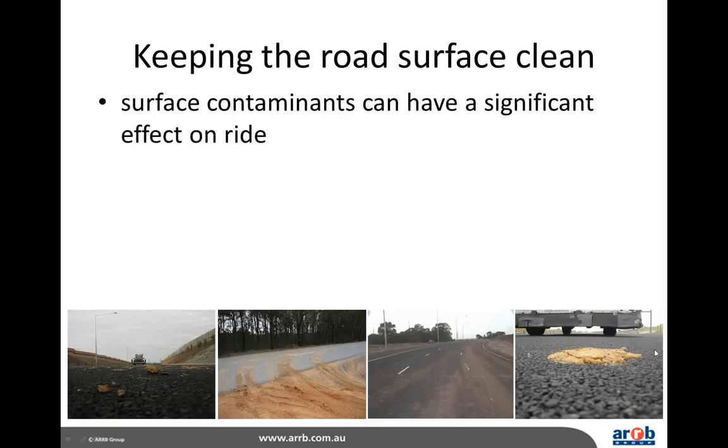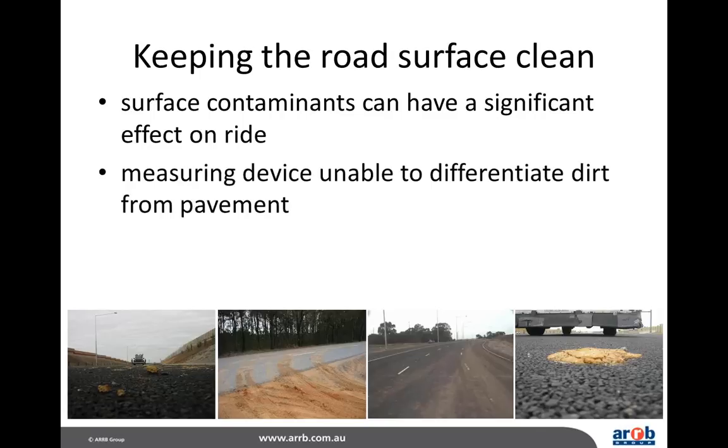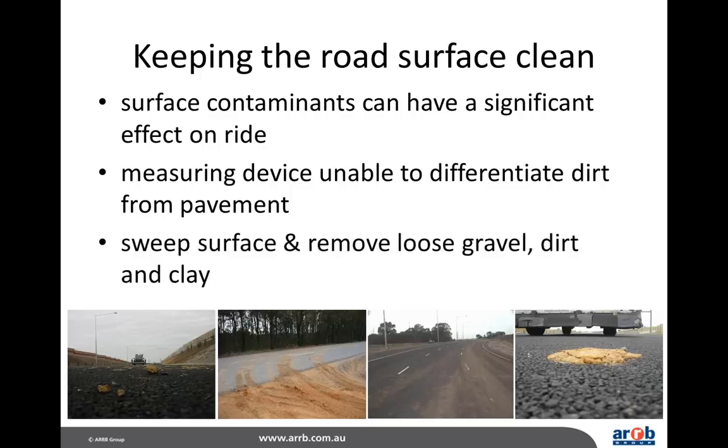So imagine, he might actually miss that, but if the laser does get it, well, it's going to give you an inflated IRI value, all because the surface wasn't cleaned off. And as I said, these are all examples here from actual jobs where maybe not enough care has been taken prior to having the ride quality test done. Because as it says there, the machine can't tell the difference between a hunk of dirt or the pavement. Now, if you've got a good operator, well, of course, he's going to try and miss that clump of clay or the like. But if it's so dirty that you can't help but hit it, well, it's going to affect your result. So a simple thing to do is just sweep and clean the things like loose gravel, dirt and clay from the surface prior to the testing. So really, it's just good housekeeping.